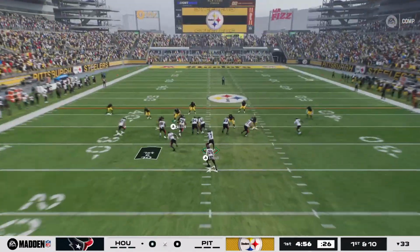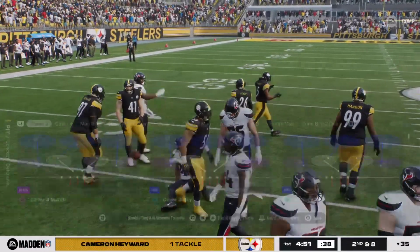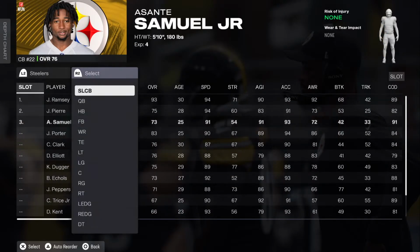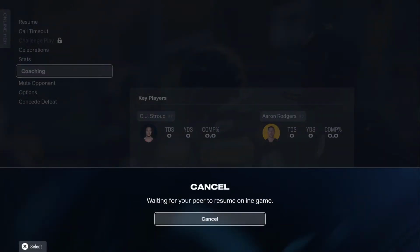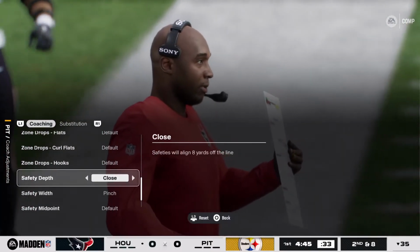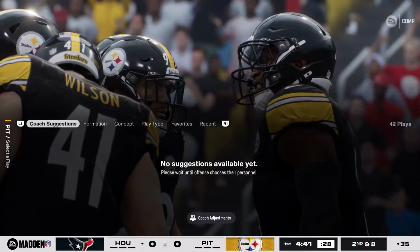Here we go. First carry for Joe Mixon. And he'll work this forward to the 30. Cameron Hayward, the former All-Pro, in on the tackle. 35-yard line. 2 yards on the pickup. It's 2nd and 8.